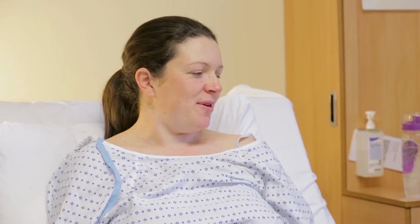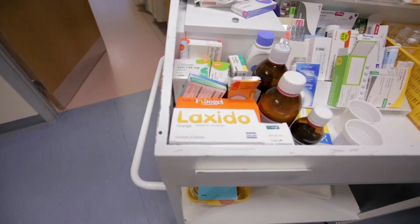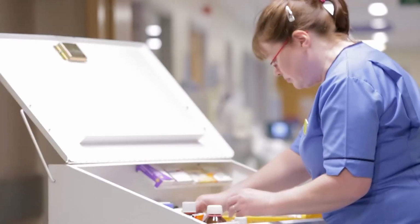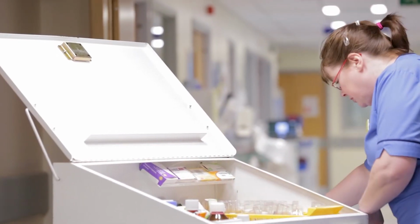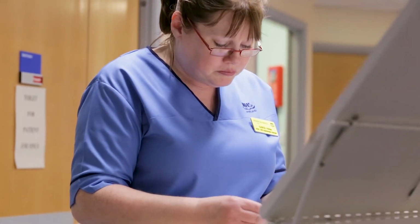Research shows that you're less likely to develop complications such as blood clots, and moving about actually speeds up your recovery. As the spinal wears off, you'll be given painkillers regularly to help you keep comfortable. If you have any discomfort between these times, please let us know so we can give you additional painkillers. It is important that you are comfortable so that you can look after yourself and your baby.